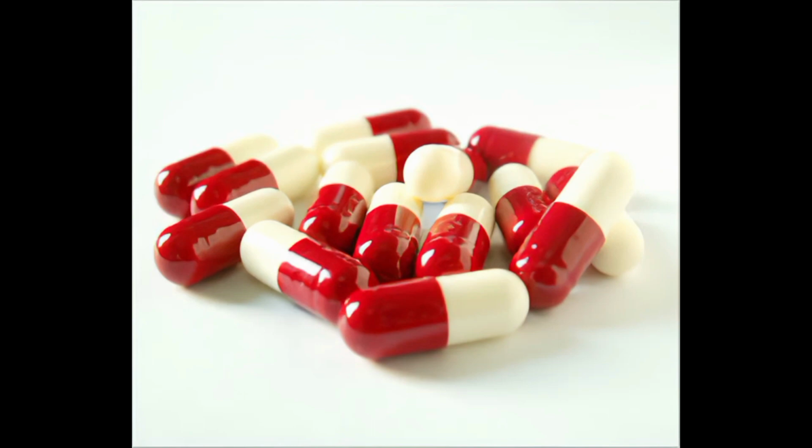Anticoagulant medication is commonly used to treat and prevent blood clots. Here are some tips for safely removing blood clots in the body using anticoagulant medication. Follow your doctor's instructions. It is important to follow your doctor's instructions regarding the dosage and duration of your anticoagulant medication. Do not stop taking the medication without consulting your doctor.